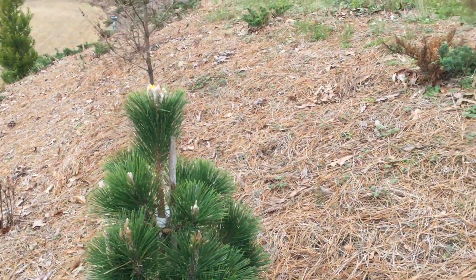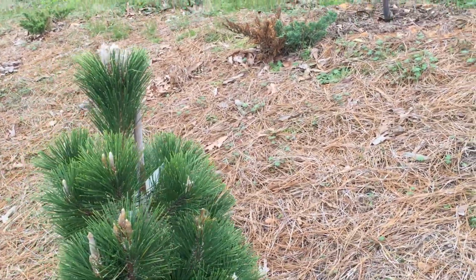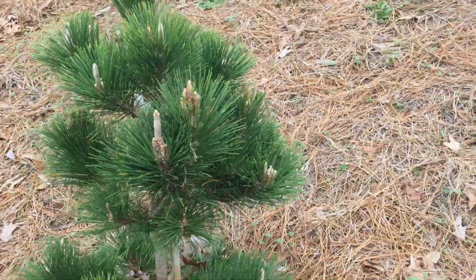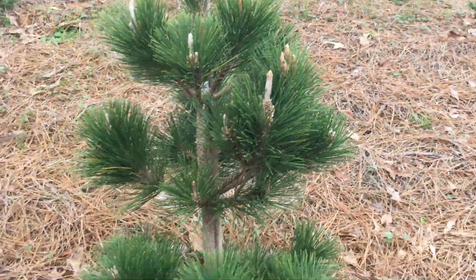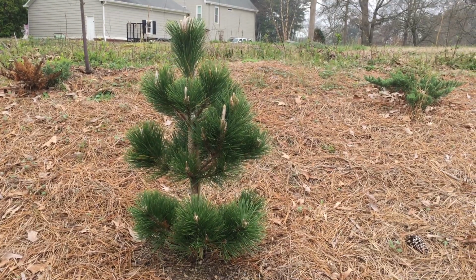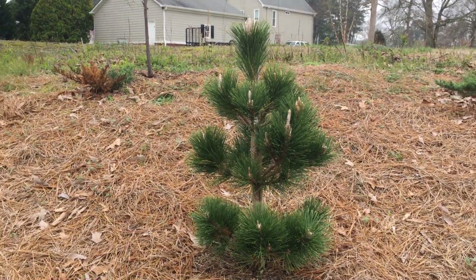This is a pine. I think this is the Thunderhead pine. Yeah, I got this one at Pike's Nursery, one of my favorite local nurseries. Yep.